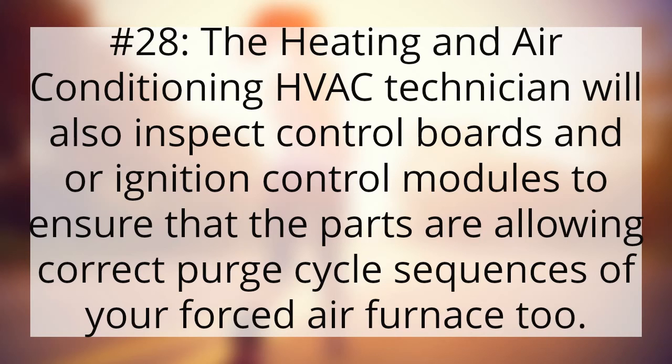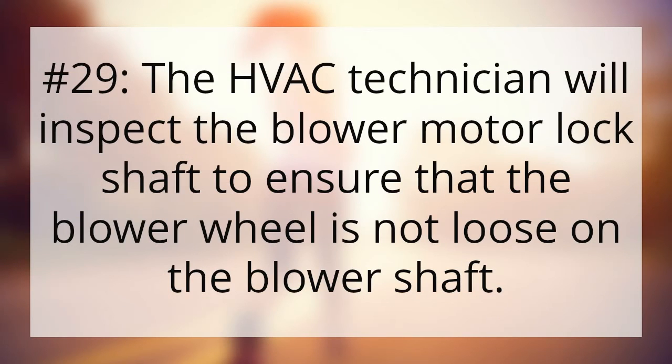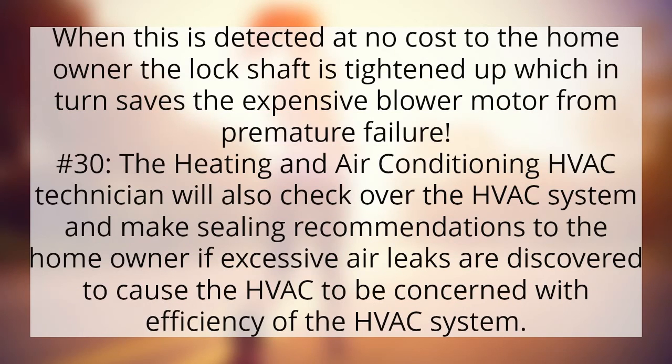Number 29, the HVAC technician will inspect the blower motor lock shaft to ensure that the blower wheel is not loose on the blower shaft. When this is detected, at no cost to the homeowner, the lock shaft is tightened up, which in turn saves the expensive blower motor from premature failure. Number 30, the heating and air conditioning HVAC technician will also check over the HVAC system and make sealing recommendations to the homeowner if excessive air leaks are discovered that cause concern for the efficiency of the HVAC system.